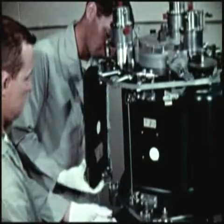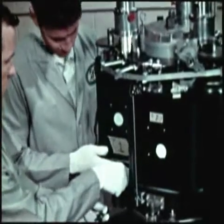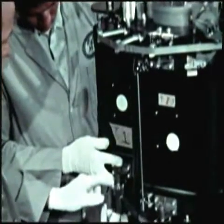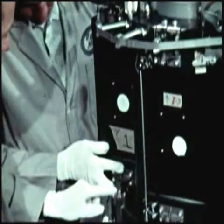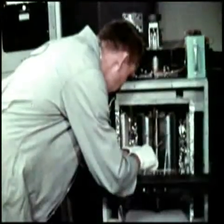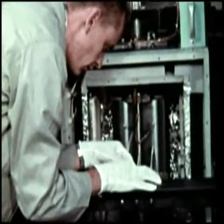Since the SNAP-8 components are based on their SNAP-2 counterparts, a considerable amount of technology is available. The components on SNAP-8, however, operate at significantly higher temperatures than on SNAP-2. Most of the moving parts on the SNAP-8 reactor operate in the temperature range of 600 to 1,100 degrees Fahrenheit.